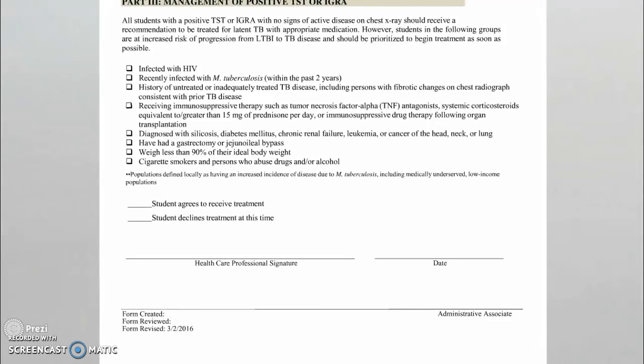Students with positive results for either TST or IGRA tests must have the boxes filled out by a doctor who will also suggest treatment. Based on the student's feedback, the doctor should mark accepted or declined to receive tuberculosis treatment and then sign and date at the bottom. Once the student undergoes treatment, new lab tests should be conducted to verify if the student's body is immune to tuberculosis, and the student should attach the test report documents.